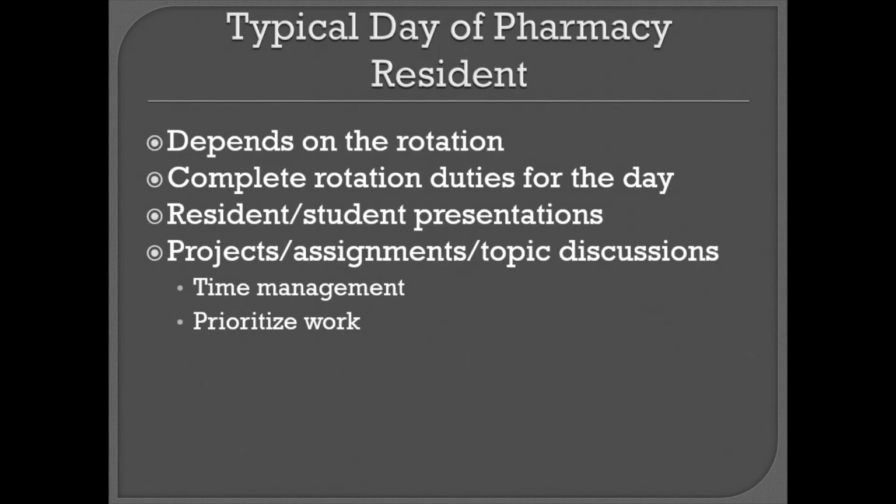And then really my expectations for residents are that if there are any other resident or student presentations, that they are present and they are actively involved with that. Maybe we would have a topic discussion after lunch, finishing up clinical consults like I mentioned, any other projects, assignments, or topic discussions. So really, being a resident, it's important that you put your time management skills to use and you're able to prioritize your work.